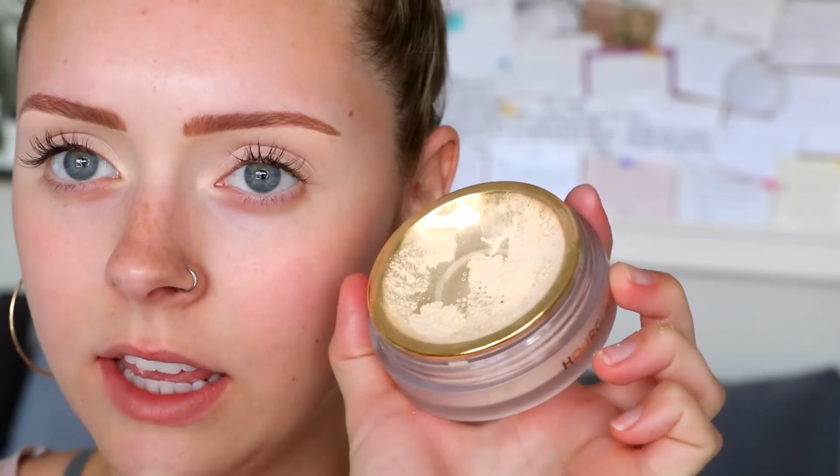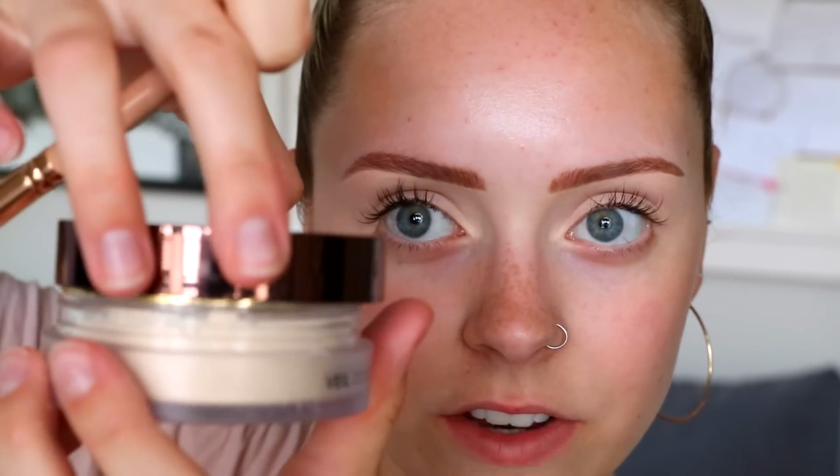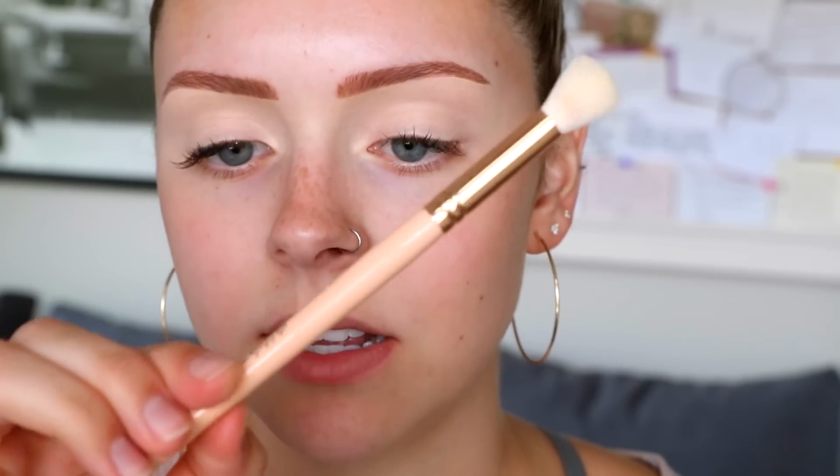Okay. Oh shit. Powder is kind of hard to get into this area because the lid is shaped like this, so it's concaved, so I'm not sure how to get the powder out efficiently. Anyways, I'm just gonna take some of that powder on the lid with this big giant fluffy brush. This is from Fearless Cosmetics. It's the It's Likely Makeup brush set collaboration. I'm just going to pat that concealer so it's not sticky or anything.